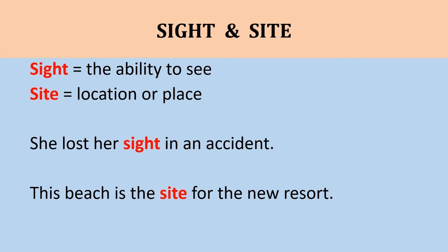The next set of homophones, S-I-G-H-T and S-I-T-E. Both are pronounced as sight. S-I-G-H-T, sight, is the ability to see, to use your eyes to see, that is sight. And S-I-T-E is a location or a place.